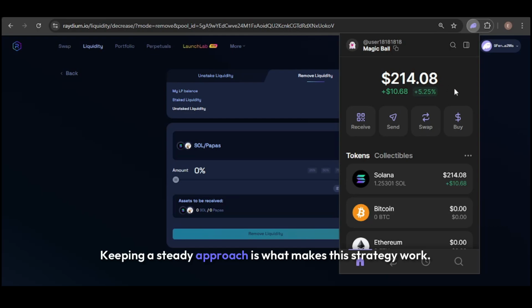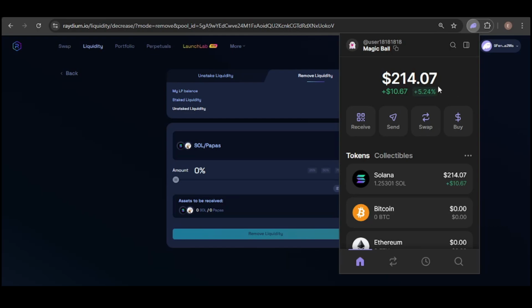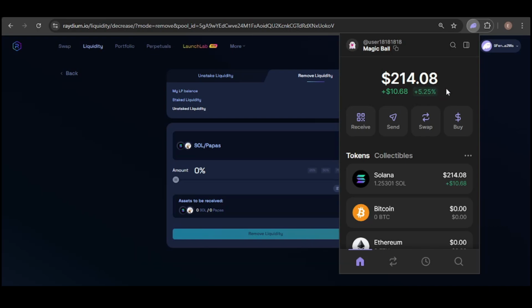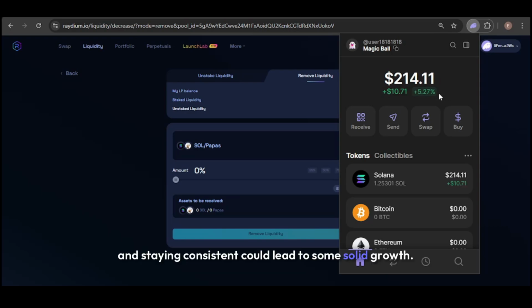Keeping a steady approach is what makes this strategy work. With the market getting hotter, now's the perfect moment to dive in. Plus, you can repeat these steps as often as you like. Momentum's building, everything's running smooth, and staying consistent could lead to some solid growth.